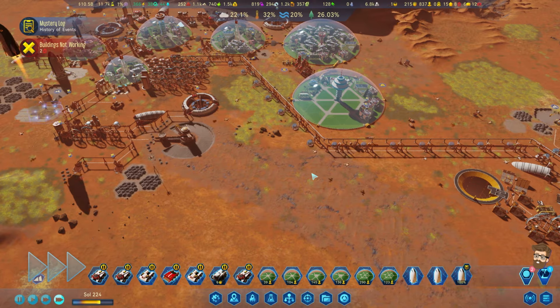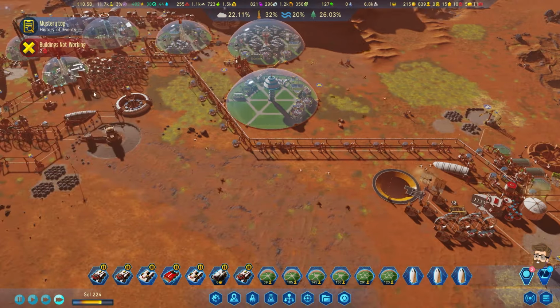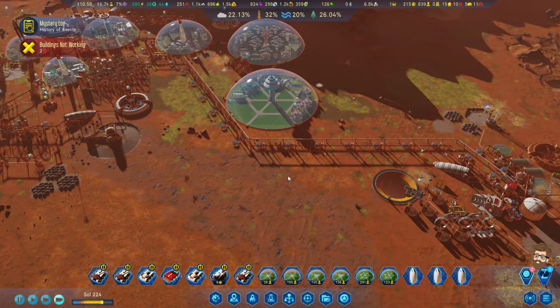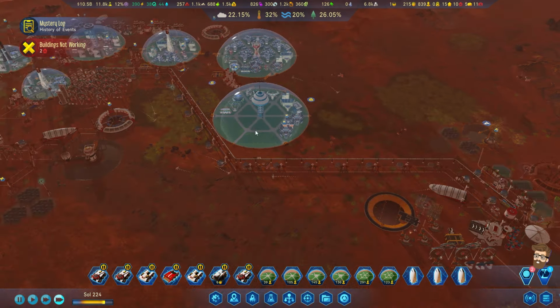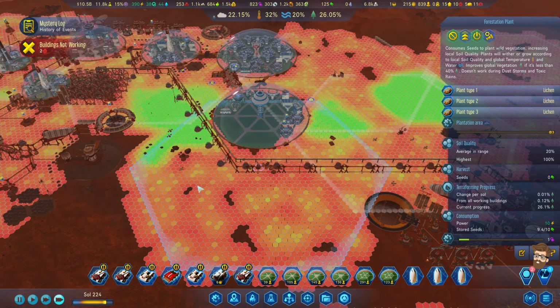And then I can use that to... I have to kick my seed production into high gear, which should be amazing. Or, conversely, get my food problem permanently solved. This will still be producing food once the open farm is built, but it's more to guarantee I'm never going to have to worry about food again. Let's see. Soil quality down here. It's improving.